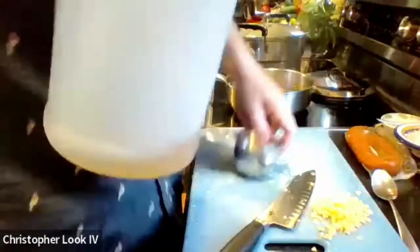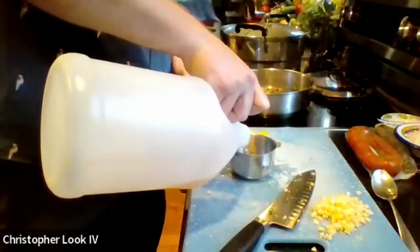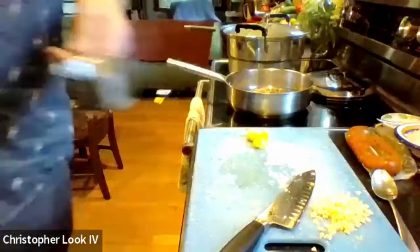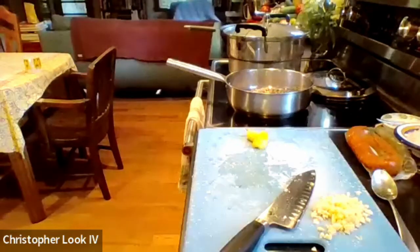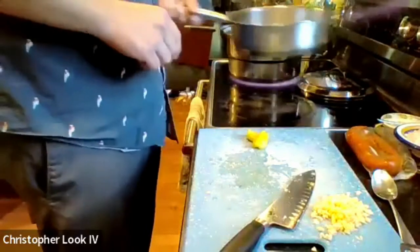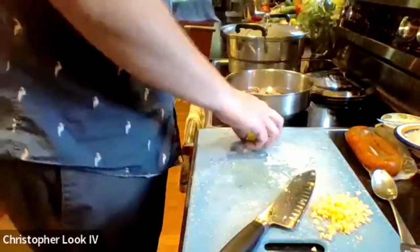Okay, so while we're here, I'm going to make our wine mixture. That's going to be 2 tablespoons of wine and 2 tablespoons of water, because we're trying to go for a 1/4 cup here. Perfect. You really don't need to cook these that long. You're really just looking for a little bit of heat, a little bit of translucent. That's pretty good right there.